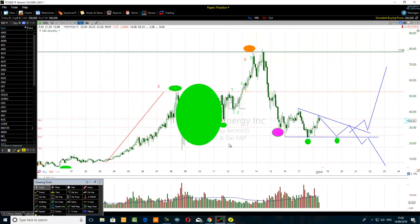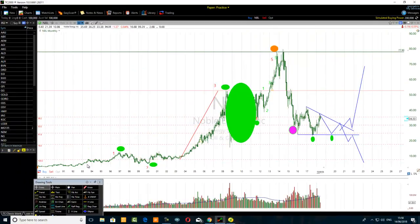But talking about Noble Energy, what has happened here is that we have a first wave, second wave, third wave. Fourth wave a bit messy, as I already explained. I'm not going to repeat myself. Personally, I believe it's a flat correction, followed by the fifth wave, subdivided into 5 minor waves. Now we are having a flat correction.